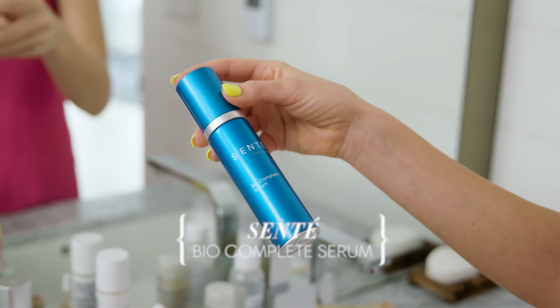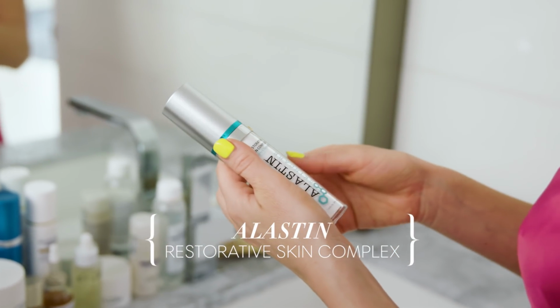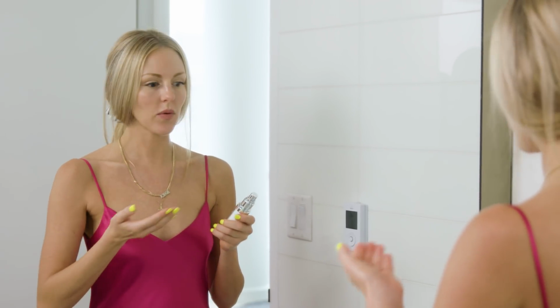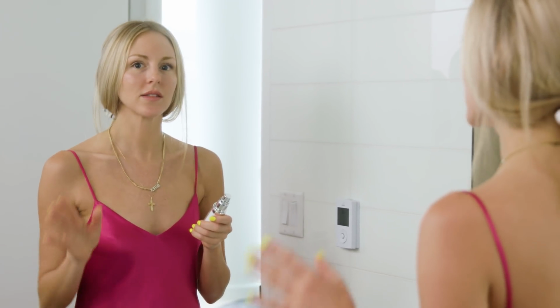I used this one yesterday. This one I don't use as often because it does have a very tiny bit of retinol in it. This one is ALASTIN's Restorative Skin Complex, and I honestly don't really know what it does, but since I've been using these 2 new brands, my skin has been better than it's ever been, and people have been telling me all week, your skin is so great, what are you doing? And I was like, I'm using these 2 new lines, and I think it's making a difference, so just wanted to share that with you guys.